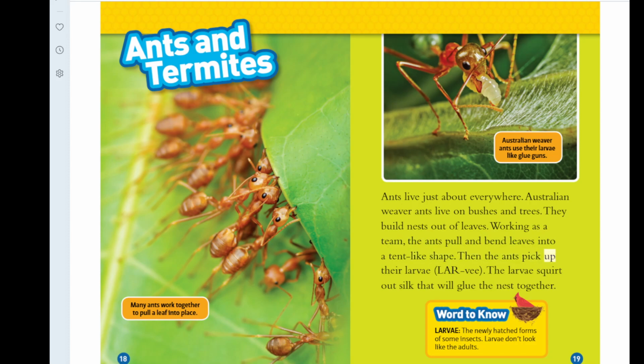Then the ants pick up their larvae. The larvae squirt out silk that will glue the nest together. Word to know. Larvae, the newly hatched forms of some insects. Larvae don't look like the adults. Australian weaver ants use their larvae like glue guns.